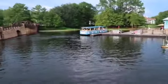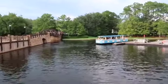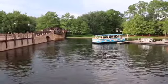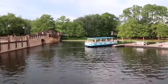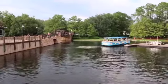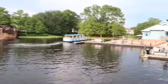And there's the boat getting ready to take off to Disney Springs. We were going to take the boat, but we got rained out and it doesn't go in inclement weather, so we couldn't ride the boats to Disney Springs.